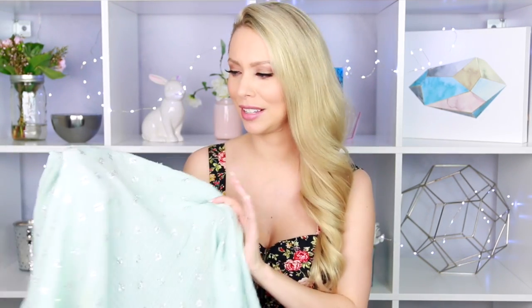I will say I still do love this muslin blanket. This is the Aden and Anais one, and I use it for many other things. So this is not something that I dislike. It's just that for swaddling in particular, it did not work for my baby.